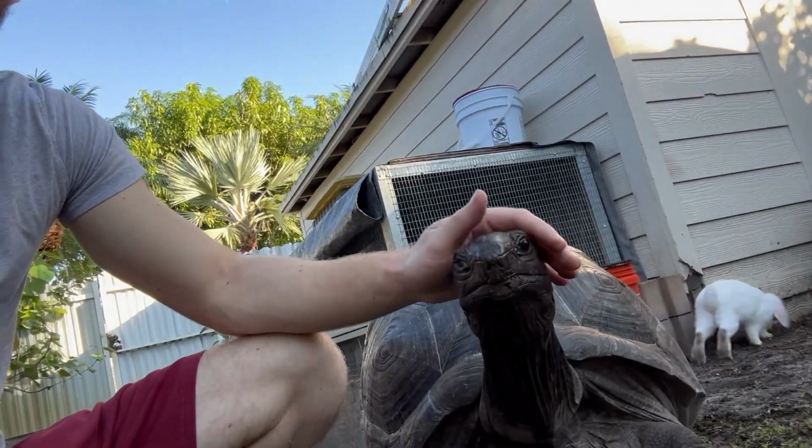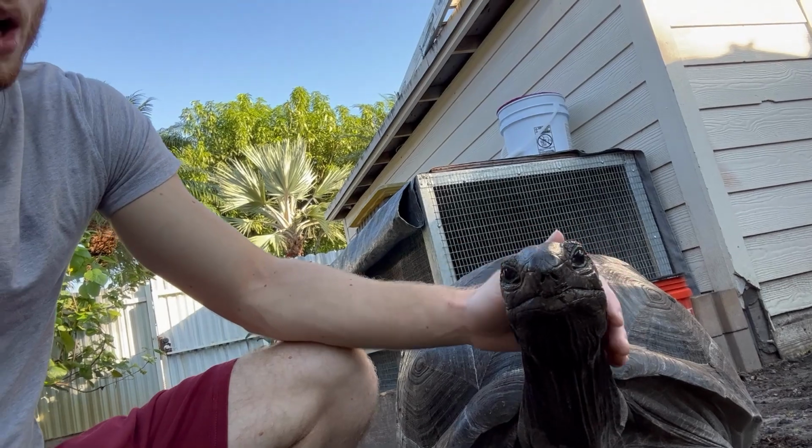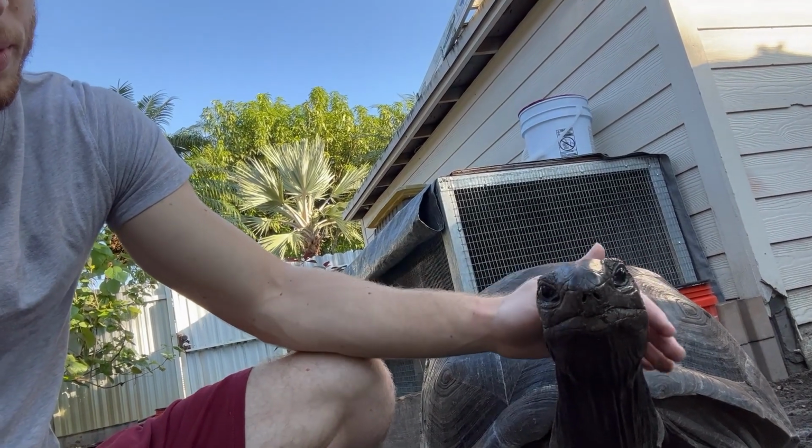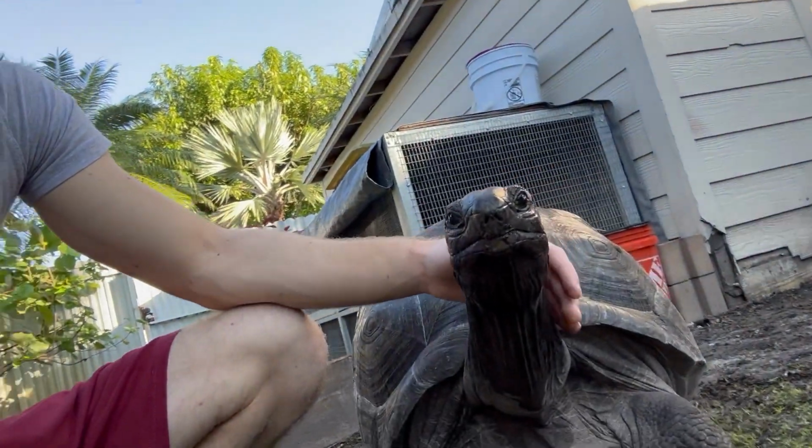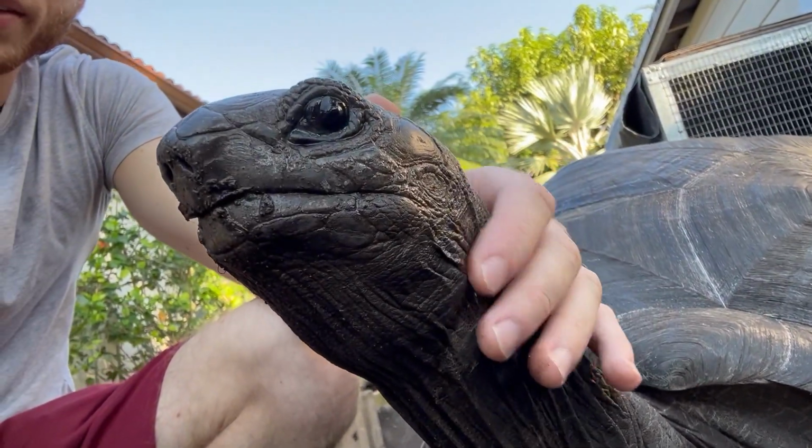If I were to put food in front of him right now, he would be more focused on me petting him than him eating. Normally the tortoises, if you give them food, that's what they're after. They'll come up to me and hang around me, but they really want food. This guy just hangs out around me just to be around me. I feel like he actually genuinely cares about me, but that's probably not true. He probably just likes being pet.